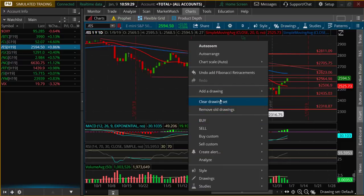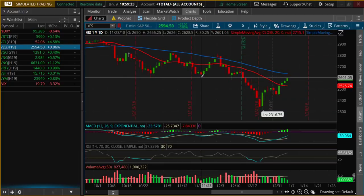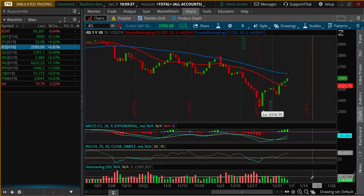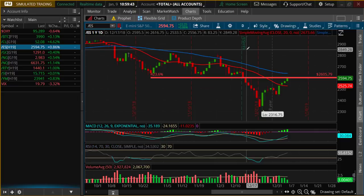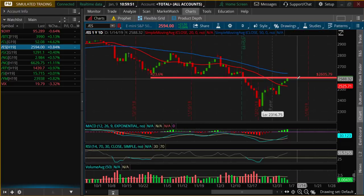Let's go ahead and erase those. I was just showing you different levels of resistance, but you're at a very important overall resistance level right here at 2600. If it does get back above 2600, I think you could go into a neutral case overall for the marketplace, but it's got to get back up above that level first and foremost.